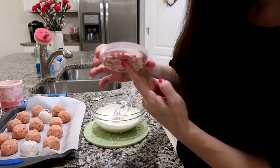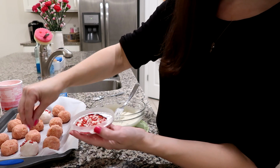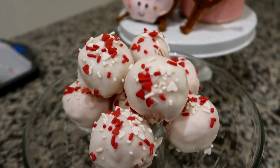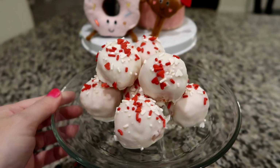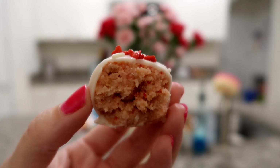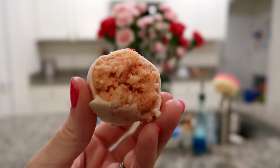And then just use the sprinkles from the top of the icing jar and just put them on top while the chocolate's still wet. Here are the finished cake balls. They're not the cleanest thing, you can see the flaw right in there, but it doesn't really matter. The kids love them and they're so easy. Here's a look at what the inside of that cake ball looks like when you use that funfetti for Valentine's Day. It's like a pink and red color.